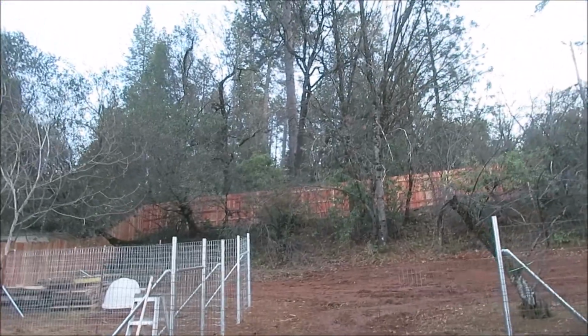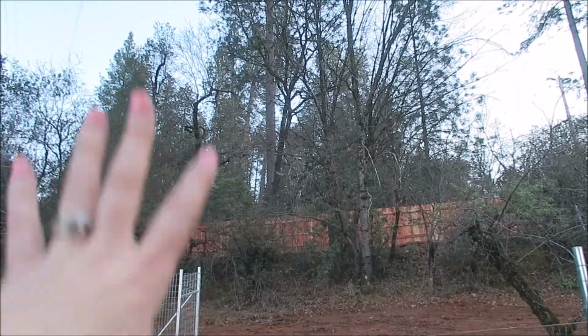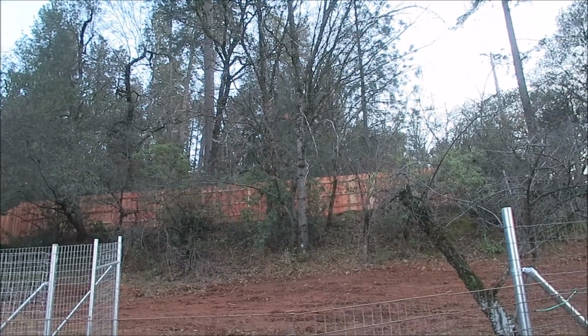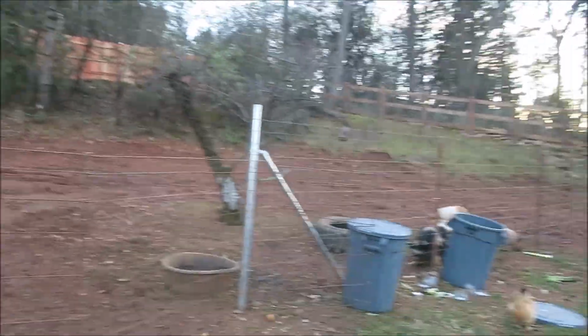We did a solid fence, way taller than the original fence that we had in the back. We're hoping that will minimize the predator situation. We're going to throw some more cameras up here to see what we can catch. We might be putting coyote rollers at the top. A part of this fencing situation is we did the animal fencing.